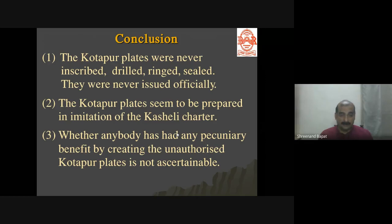But whether anybody had any pecuniary benefit or any other benefit, such as fame, influence, political power, or some appointment to a position of honor, whether anybody has had any benefit by creating this unauthorized plate or set of plates is not ascertainable. We cannot say whether anybody has been benefited by creation of these plates or not.